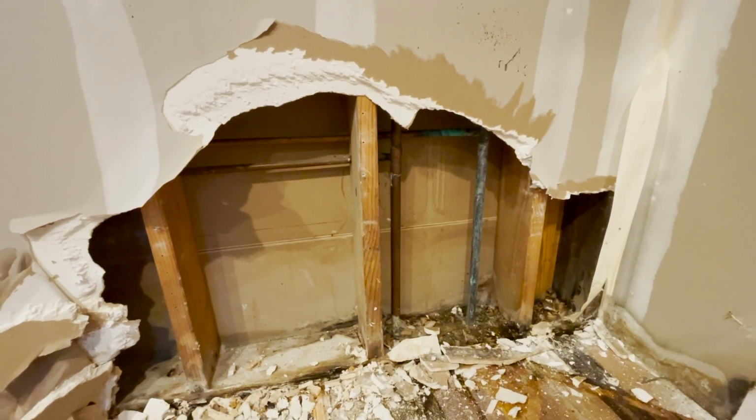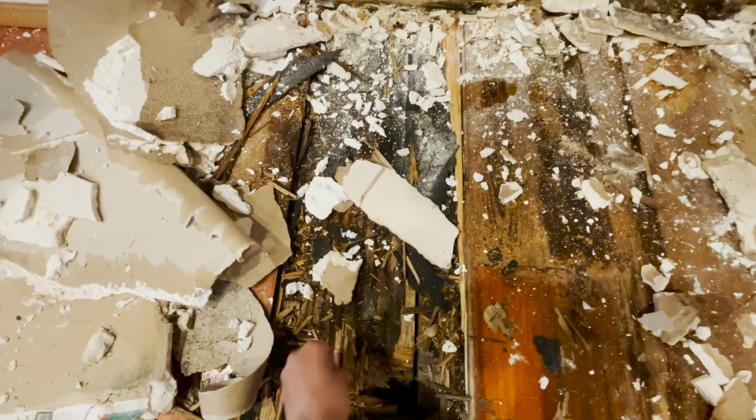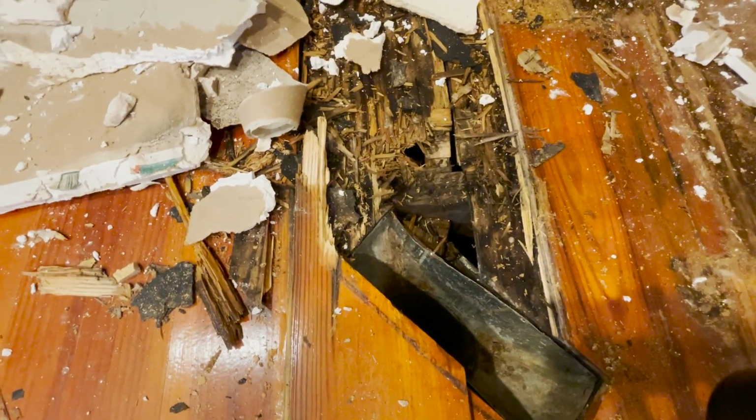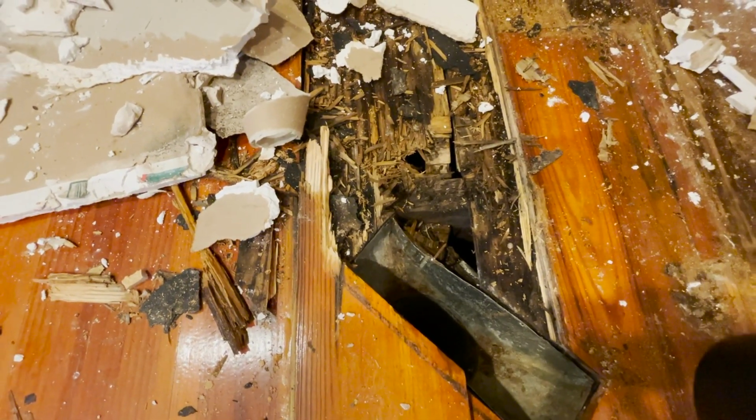And here's the subfloor, which is completely wet. And the joists, which all need to be replaced. It's totally rotten, super, super gross. This is a vent. Super, super gross. And a lot more work than I was expecting.